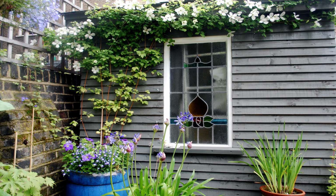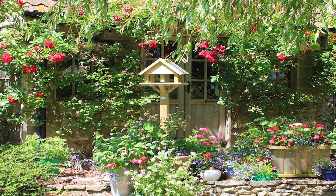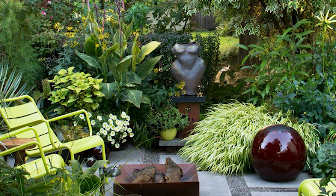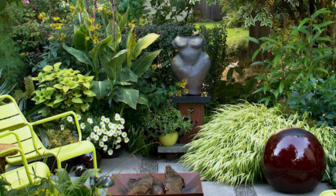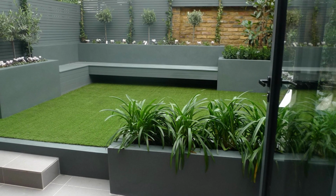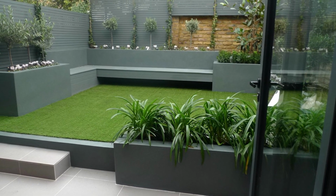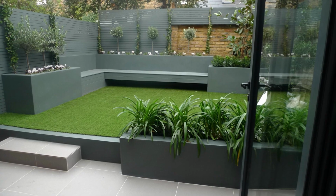For example, for an instant impact, you can use a planter with multiple shrubs. In this garden, the bird table helps to draw the eye away from the practical corner of the garden. You can make a small garden look larger than it actually is just by ensuring the sides are well planted and creating a striking focal point. Shape and form can be as important as color in creating a stylish garden. So strong lines and several changes of level give this small garden plenty of interest. In this kind of design, the hard landscaping is more important than the soft landscaping, so the plants.